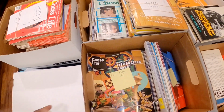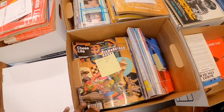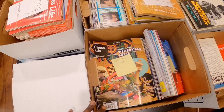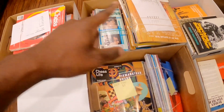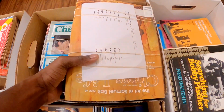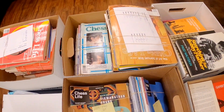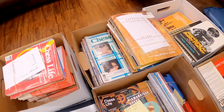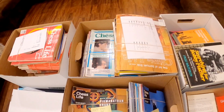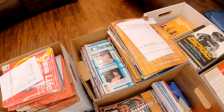They actually ended up giving me a good amount of these magazines. I think this is the only box I paid for. I think they charged me $5 for this box. And then these other two boxes, they just gave them to me. So that was pretty nice as well. So I ended up spending another $100 basically. That's what I spent up there. Obviously, about $20 to $25 or so is keep, so another 75 for resale.